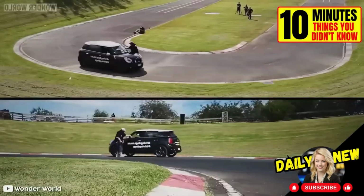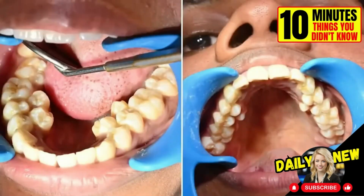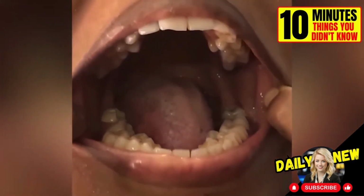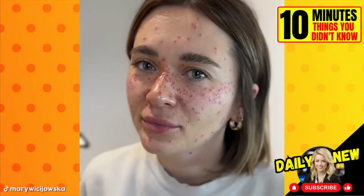This is Kalpana Balan, the person with the most teeth. She has a total of 38. 32 is the usual number in case you were wondering. Did you know that people get freckles tattooed? This is what they look like at first and how they look a few days later.